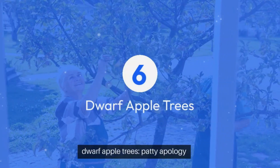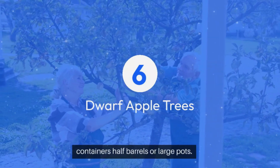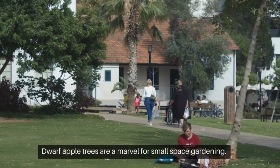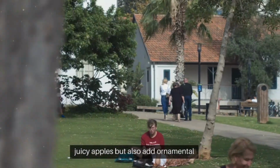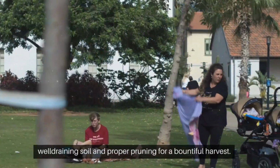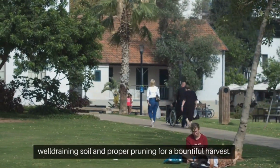6. Dwarf apple trees, patio pomology. Containers, half barrels, or large pots. Dwarf apple trees are a marvel for small space gardening. These compact trees not only provide crisp, juicy apples, but also add ornamental value with their blossoms. Ensure well-draining soil and proper pruning for a bountiful harvest.